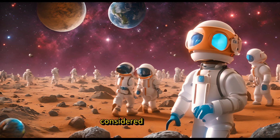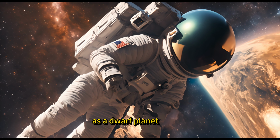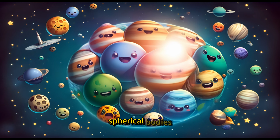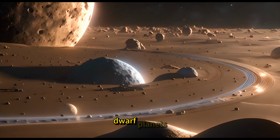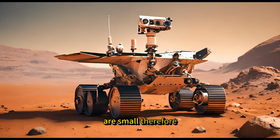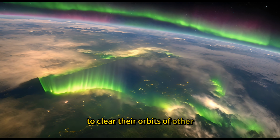Pluto was once considered the 9th planet of the solar system, but was reclassified as a dwarf planet in 2006. Dwarf planets are approximately spherical bodies orbiting a star, usually found near other large objects like asteroids, comets, or other dwarf planets. As their name suggests, these planets are small. Therefore, they lack the gravitational forces necessary to clear their orbits of other objects.